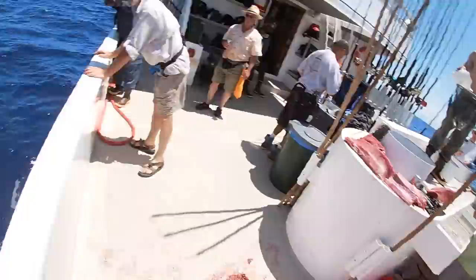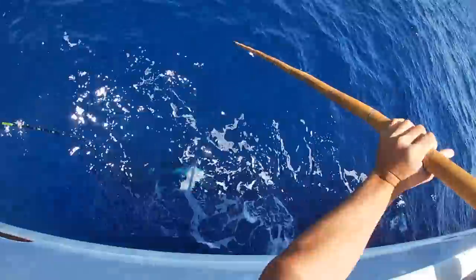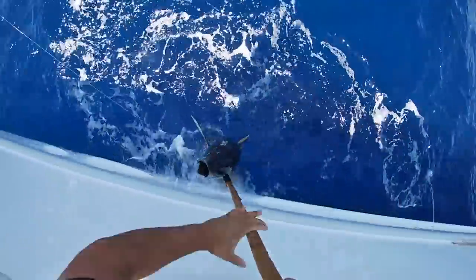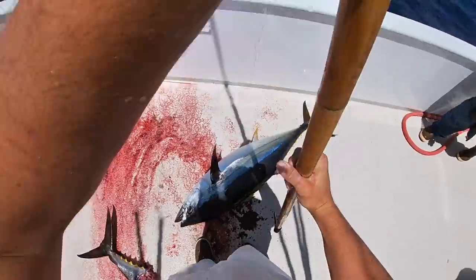Let go, let go. Yeah, we see him. He's just dead right now. Got him! Good shot, damn. Good job, guys. Step back. Yo! Woo-hoo!